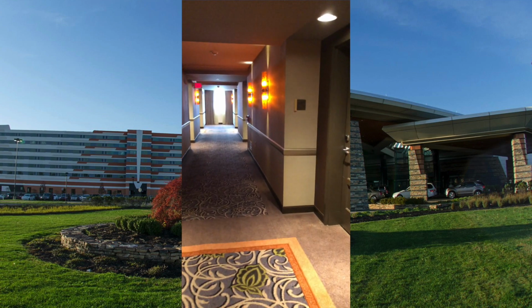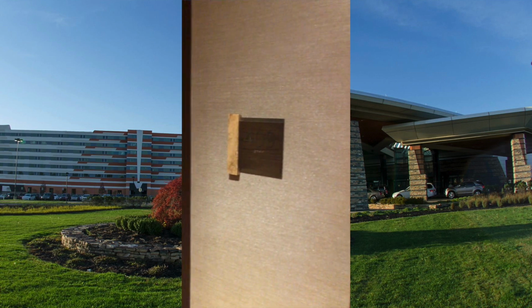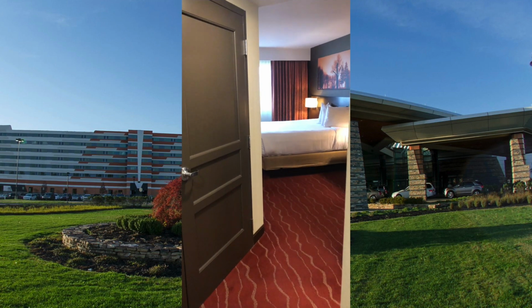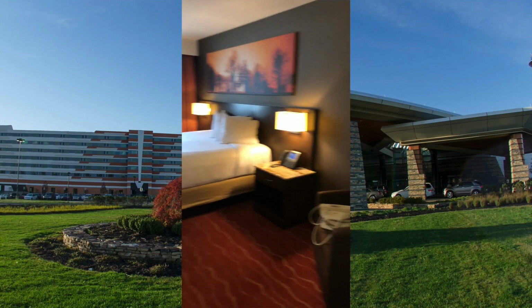We're here at Mohegan Sun Pocono Downs. It's in northern Pennsylvania near Wilkes-Barre. This room is on the 4th floor. It has the newer style tap to enter card reader. I like the color schemes in this room. It's really warm and cozy looking.